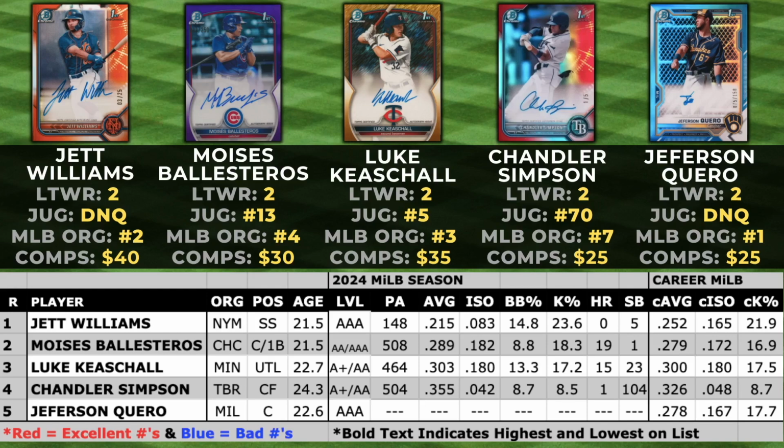But I do still think there could be more room for Ballesteros, just based off the impact bat that he could be. 19 home runs last year, hit .289 as well. He's got a pretty good walk rate and an 18.3 K percentage, so everything's solid across the board. The only problem with Ballesteros is the defensive upside is not huge. He could probably stick behind the plate or play first base, but he's not going to go out there and play center field or shortstop.